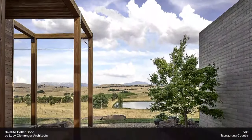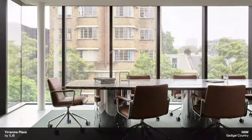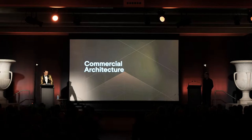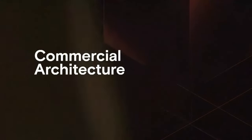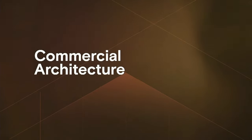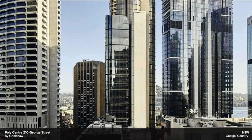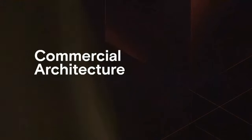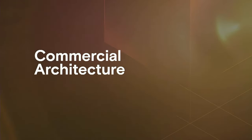Delatite Cellar Door by Lucy Cleminger Architects. QVS Stafford Vet Hospital by Vokes and Peters. And Yeranma Place by SJB. And a national commendation for commercial architecture is awarded to Yeranma Place by SJB. And the jury have also awarded a national commendation for commercial architecture to Police Centre 210 George Street by Grimshaw. And a national award for commercial architecture goes to JCB Studios by Jackson Clements Burrows.